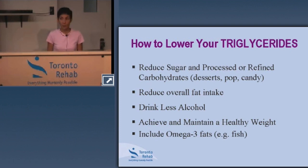Another way that we can help lower our triglycerides is by cutting back on the amount of alcohol we consume. Once again, making sure that you're at a healthy weight and including omega-3 fats in the diet. So these are very healthy fats, and you're probably familiar with the fact that fish tend to be very high in omega-3s. So including omega-3 fats can help lower triglyceride levels.